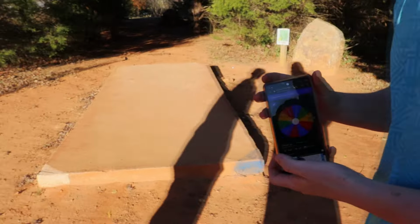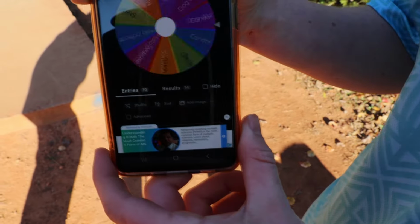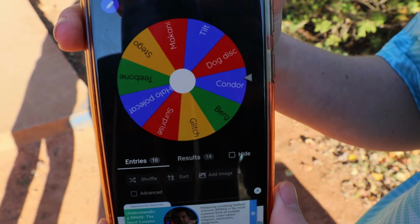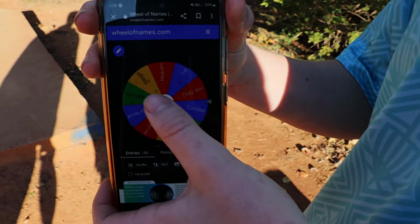All right, folks. Davidson is in the lead by 1. I am 1 back of him, and Hunter is 2 back of me. Oh boy. I can't afford anything but surprise. I gotta get the berg here. Wait, this is for Davidson. Okay, condor. That's fine. That gives him a chance. Davidson gets the condor.